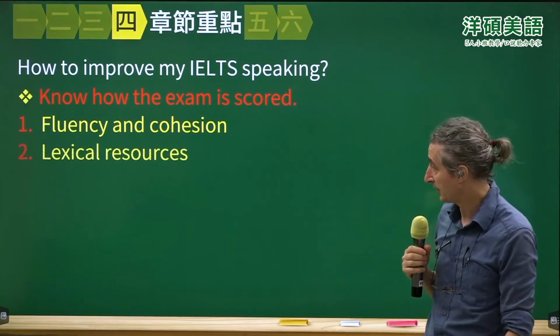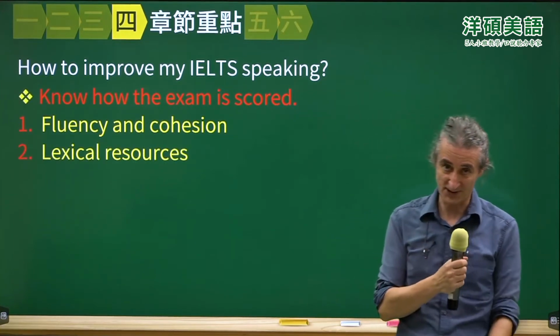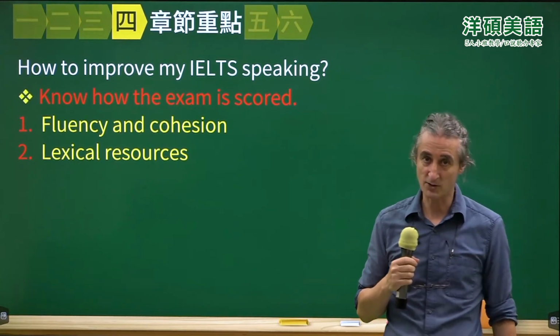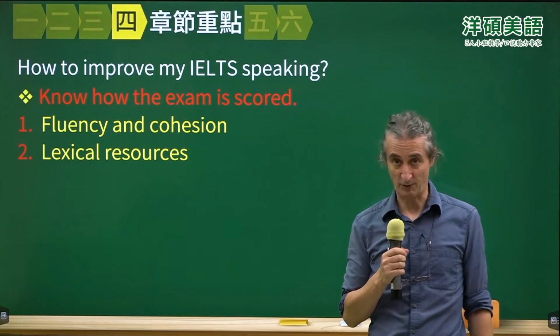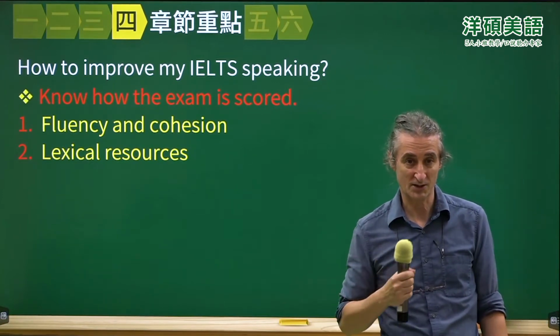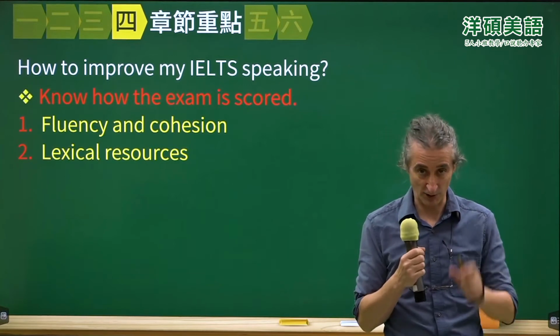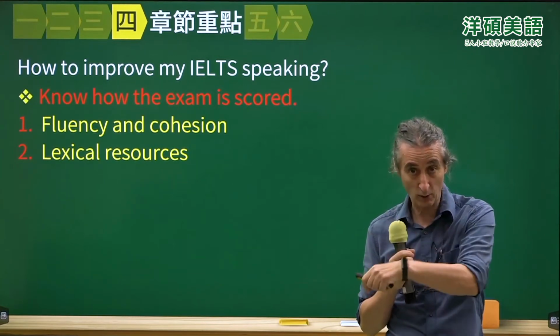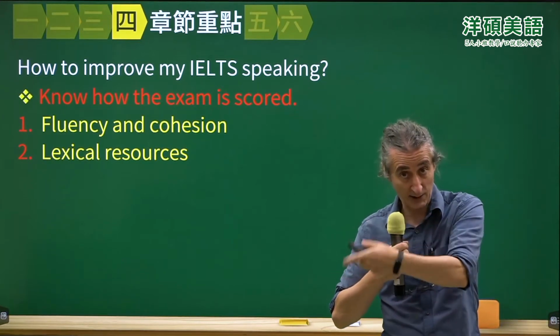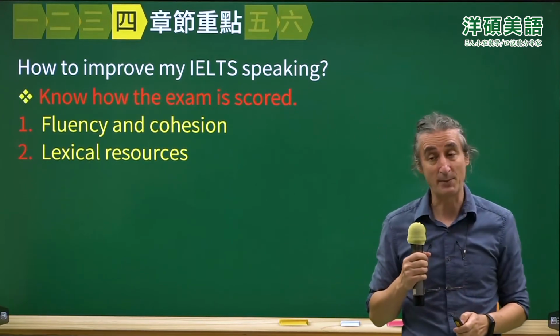The next thing they're looking for are lexical resources. Lexical resources is a very, very fancy way to say vocabulary. Okay, so can you use a variety of words, both short words and long words, simple words and long words? Can you use idiom? Can you use more formal academic language?